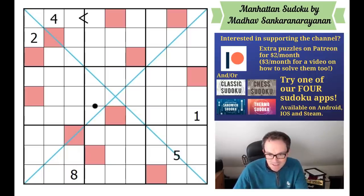8th of June today, my birthday. So it's not every day you turn 25. And as it's my birthday, I get to do puzzles all day. So this is a treat for me.